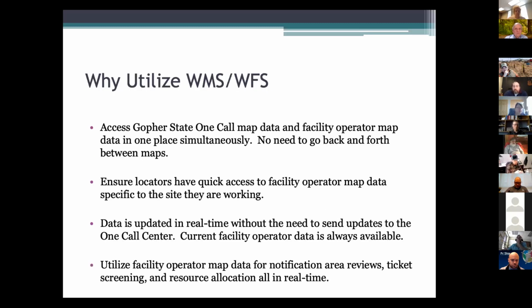So what are the values of this? When we look at integration, what we have found is we can greatly enhance the experience of users when they're screening tickets, when they're reviewing tickets to respond, when they're posting responses, and when they're working tickets as a locator in the field. In essence, right now, if a facility operator has this data on hand, they have detailed maps that show all of the locations of their facilities and any other feature data that they're storing.